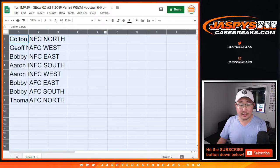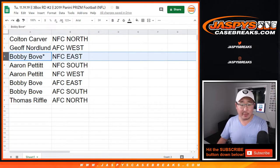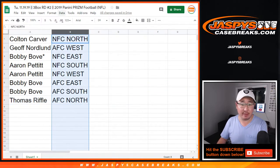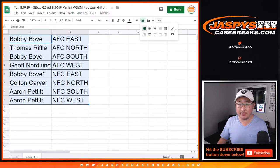All right, here's how it shakes out. Colton with the NFC North, Jeff with the AFC West, Bobby Bove, Last Spot Mojo, NFC East, Aaron, NFC South, NFC West, Bobby, AFC East, and AFC South, and Thomas with the AFC North. Let's order those by division.